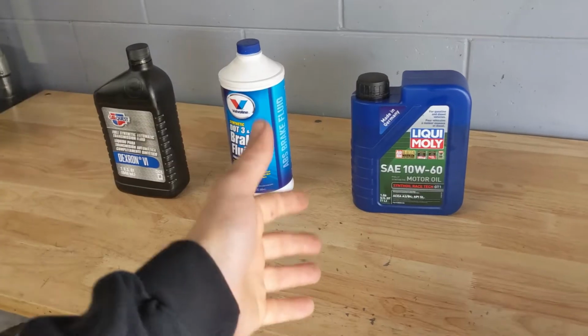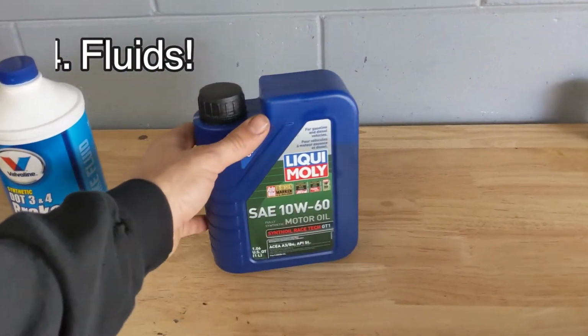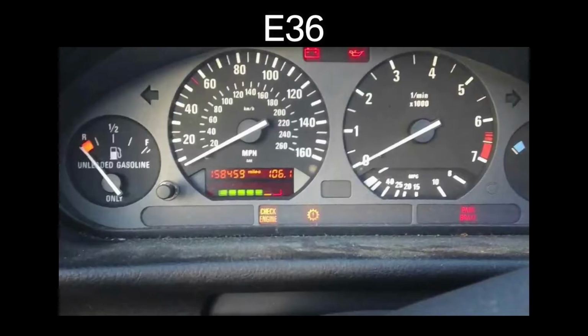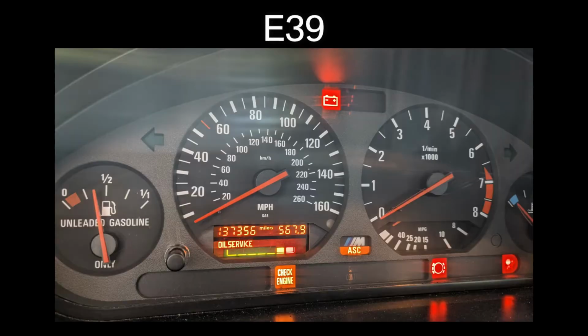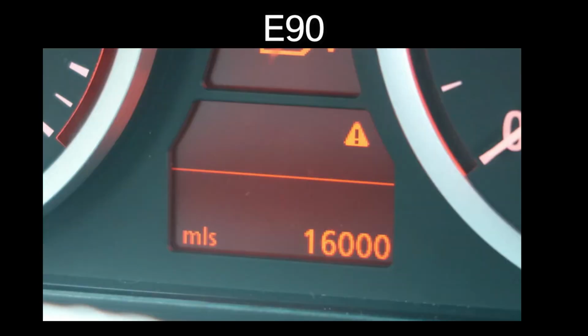Now, the next thing that I see most commonly neglected is the fluids. Of course, everyone's usually good about their oil change. BMW is great at having a service indicator on the dashboard that says you need an oil change, but on some of the cars, that interval can be 12 or 13,000 miles, and that is a big no-no in my book.